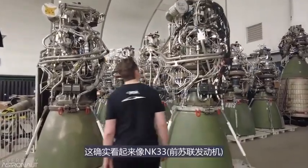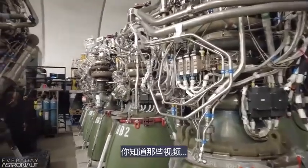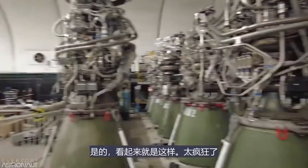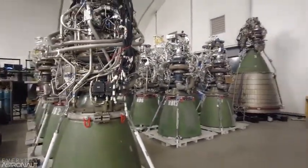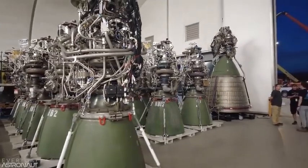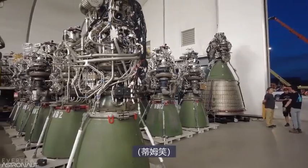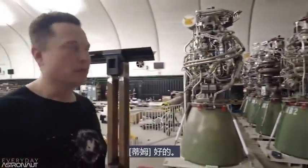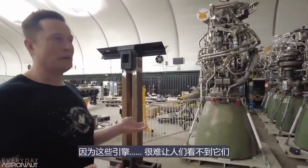Jeez. This really does look like that thing with all the NK-33s, those videos of engines discovered that came back from the cold. It seriously literally looks like that. This is insane. And man, that Rat Pack is big. I won't tell you all the secrets, but you'll be able to see the difference very clearly. And since the engines are out there, it's hard to have people not see them.